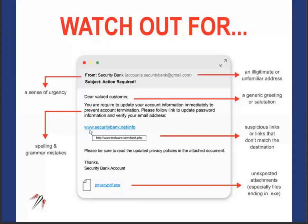So in this example, you'll see that up at the top, it's from Security Bank, and that gives you the sense that it's from a bank. It's giving you that sense of urgency. As you read the message, though, you're going to see that there are some spelling and grammar mistakes, which, of course, would not happen with a legitimate business.